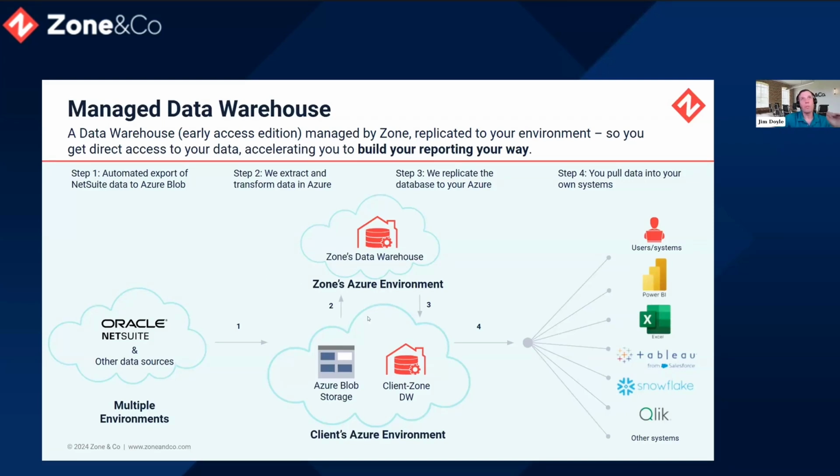So ultimately, what we're doing with our managed data warehouse is we are giving you access to that data warehouse through a Zone Data portal. We are then providing curated data sets to you in your environment. And those data sets are the same data sets that are supporting all the reporting you just saw. So we're basically taking those, making them available to you, and then you can use any tool that you want to analyze that data.